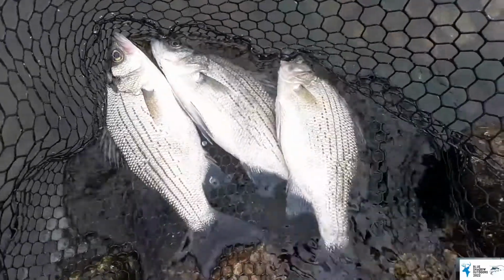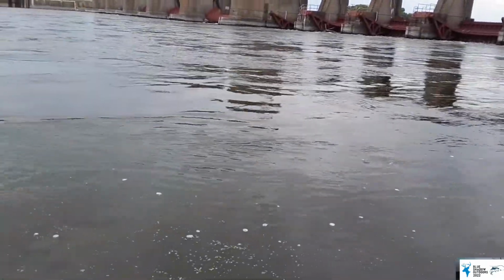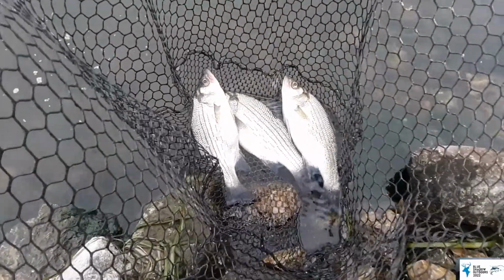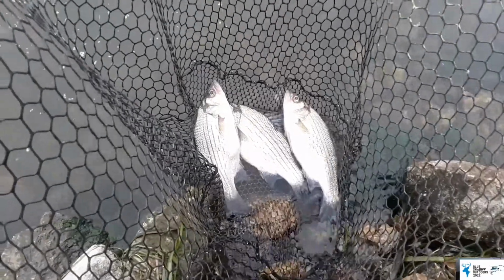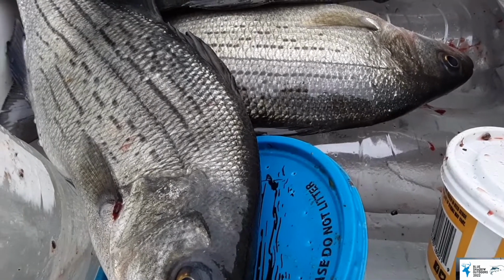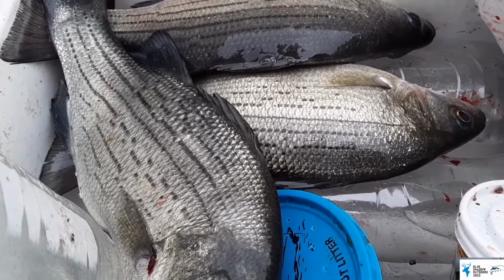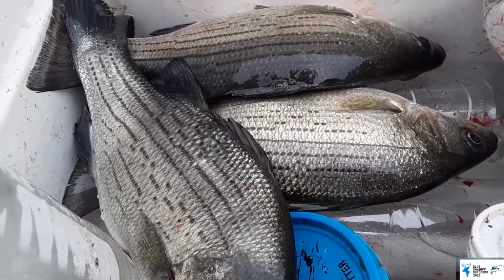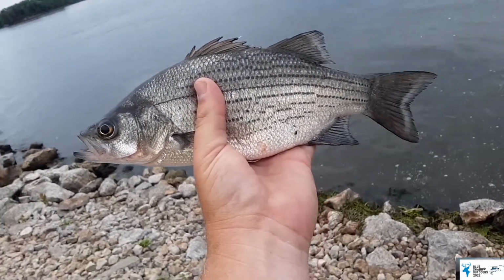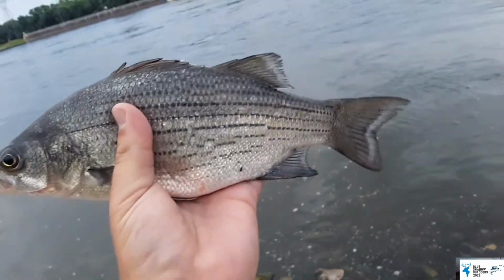So that first couple hours in the morning, right below this dam on the Mississippi, the white bass are biting. The first couple hours, then it gets too light, and that's about it. And here comes the train. I'm just looking at probably which one's the nicest one. That's probably our nicest. They're nice eater size white bass down here at the Mississippi, usually.